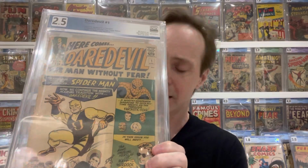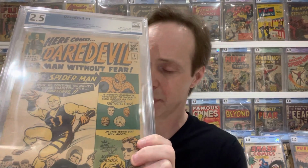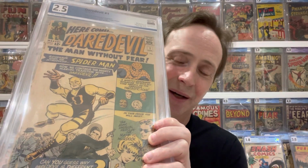So I paid about $700 for it when I picked it up. Now it goes for around $3,500, and it has dropped a little bit since I rechecked the census data and the data for the fair market value, and there were recent sales of $3,400. So it's dropped a little bit, but it is a book that is kind of a Silver Age grail, in my opinion.